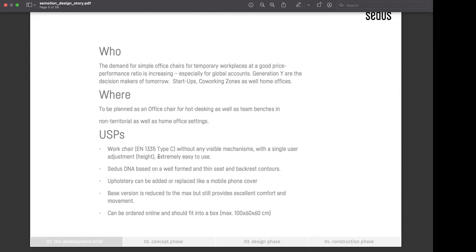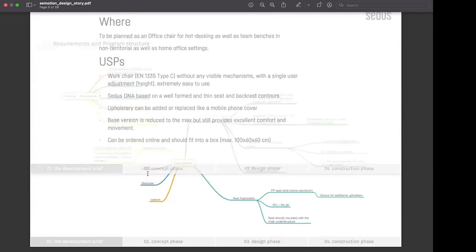And there was an online goal. So the chair was to be one of the first chairs to be sold online by Sedus. So that was also a goal, having it fit into a particular box size.